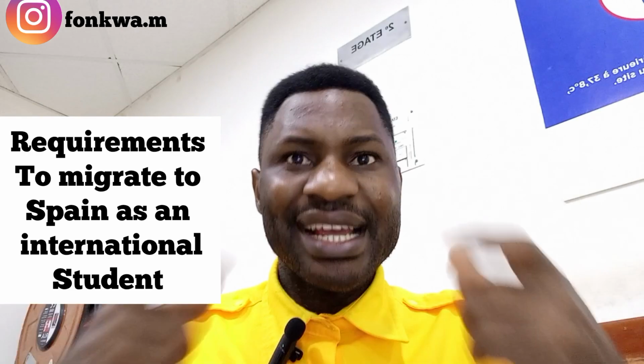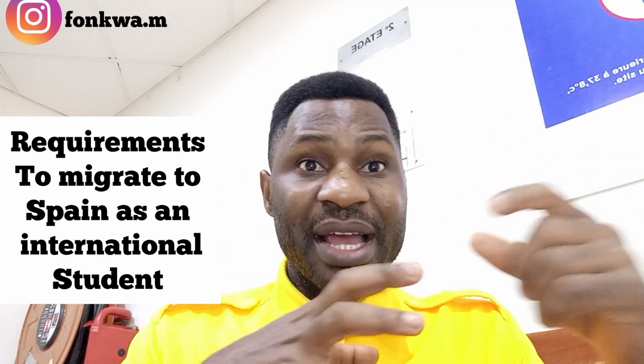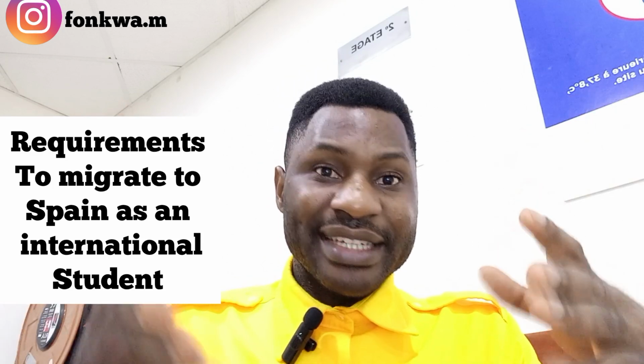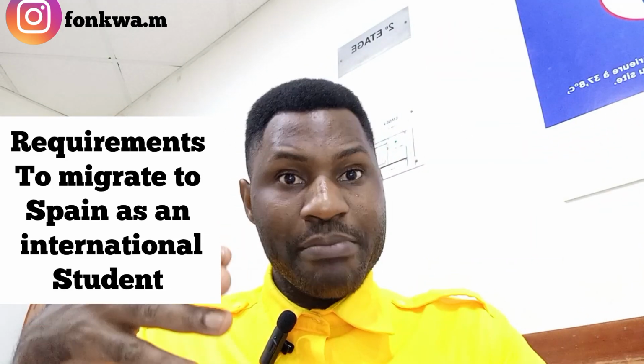I hope you understand. Then they also need a valid unexpired passport. A valid unexpired passport is a passport that is still valid for the duration of the visa. Let's assume that maybe you are getting a visa for 1 year, then you need a passport that is valid for more than 1 year, 3 months.